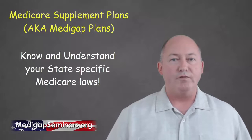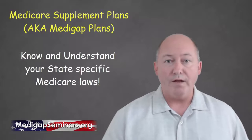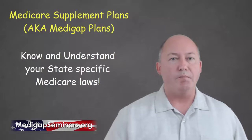Eight states make certain Medicare charges illegal, which changes the value of certain Medicare supplement plans, because those plans that insure against those charges are then making you pay for coverage that you don't need. The bottom line is it's more important to know about any state laws that your state may have regarding Medicare and Medicare supplements than it is to worry about specifically which of those three methods your Medicare supplement policy may be priced. Here is another very important point.